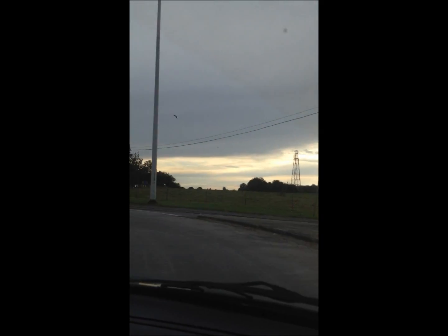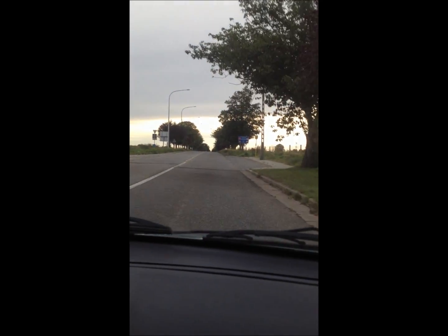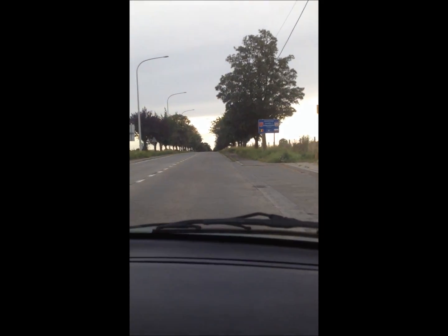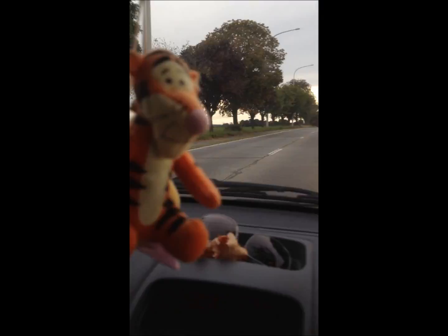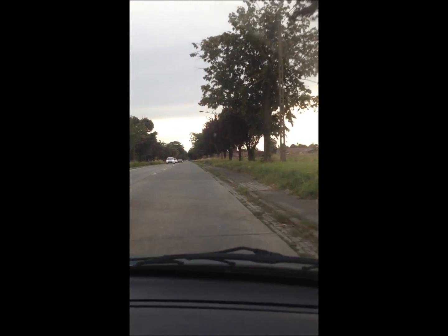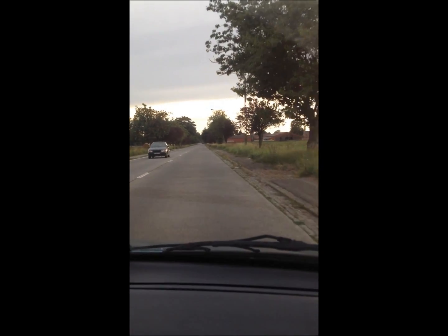And right now we're in a massive roundabout circling, heading to the town of Chev's. And the question is, the town of Chev's is 10 kilometers away, and our approximate speed is 60 kilometers per hour. How long is it going to take us to get there? Calculate and figure it out.